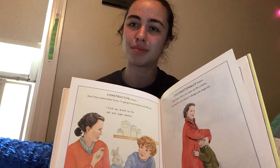And then it ends with a sugar cookie recipe that you can bake together with either your kiddo or your loved one. So I think that's a really great way to wrap up the book and tie it all together, to give it a project after reading so much about cookies.